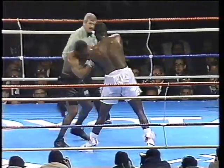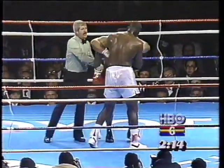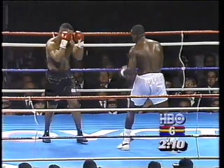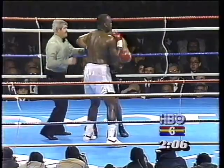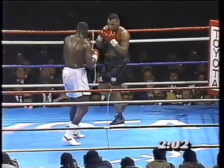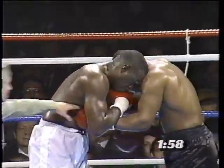Again, the leadoff rights, I'm very surprised they are landing like they are. Tyson landed an uppercut inside. And another right-hand uppercut by Tyson. Douglas doesn't appear hurt. Well, as long as Douglas stays there, he's going to play right into Mike Tyson's hands.